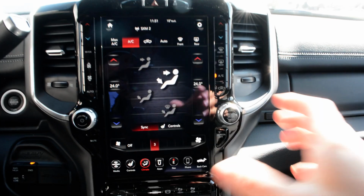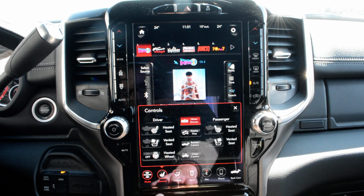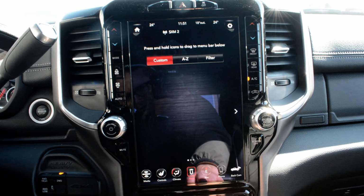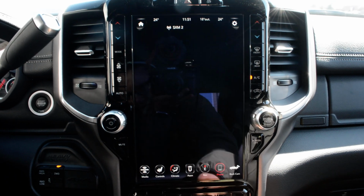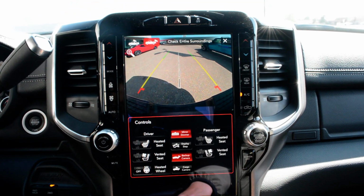So you do have access to, of course, all your climate control options in there, audio media controls built in there, your heated ventilated front seats, heated steering wheel, access to some of the apps that are included in there, navigation, of course your Bluetooth capabilities, and you can toggle your backup camera on and off there as well.